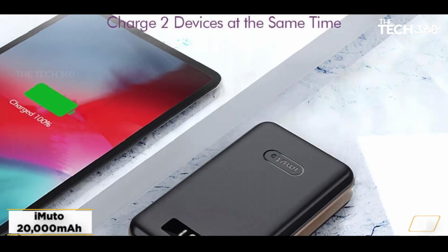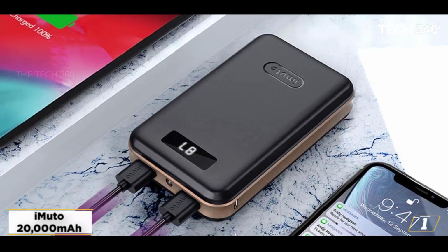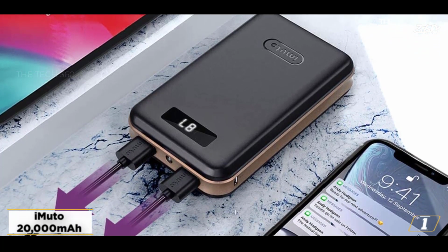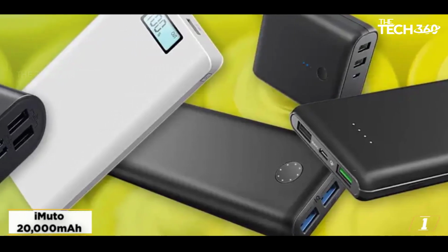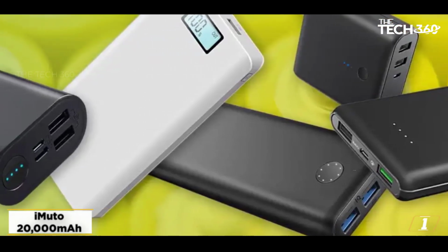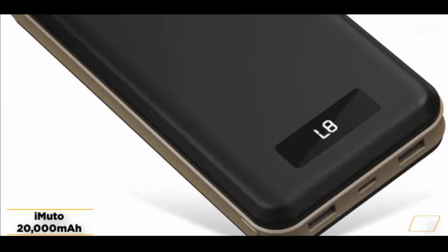Starting at number 1, Emuto 20,000 mAh Power Bank. If the main thing that you're after is great value in your power bank, we can heartily recommend the Emuto Ultra High Capacity Portable Charger. Don't care too much about getting flexibility and features? This may be the power bank that suits your needs the best.